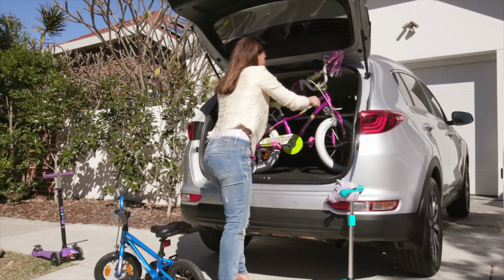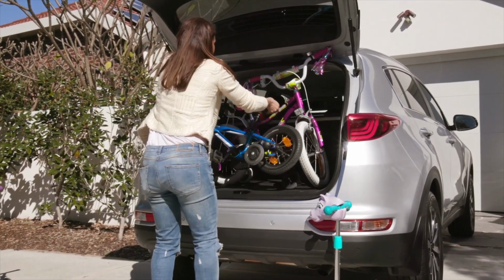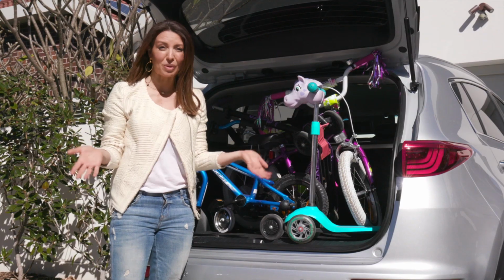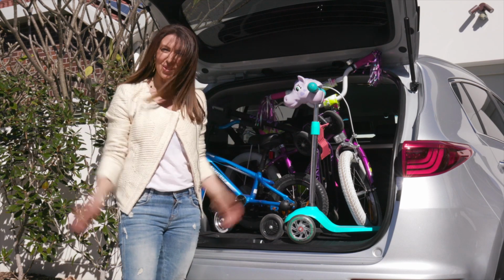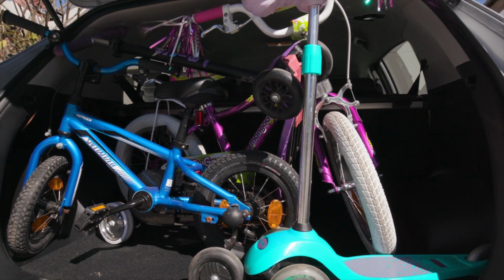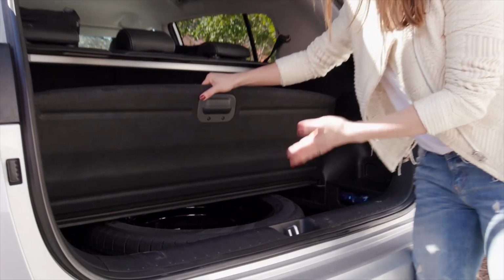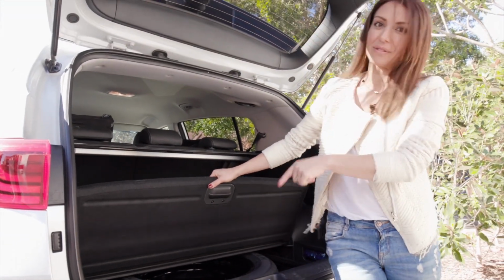Now, the party is in a park, so I'm going to need to take two bikes and two scooters with me to the park. As you can see, there is no more room, so I don't know what I'm going to do with all the food for the party. I literally don't know how I'm going to get it there. I'm going to have to make two trips. But check this out, full spare tire. Now, if you love taking your family on road trips, this is going to be your friend.